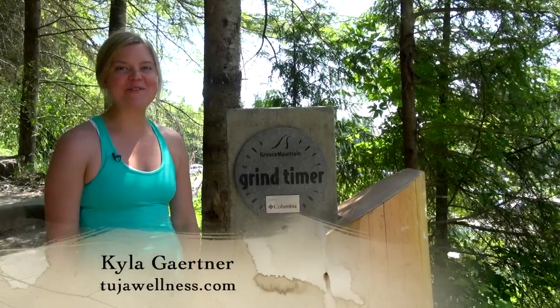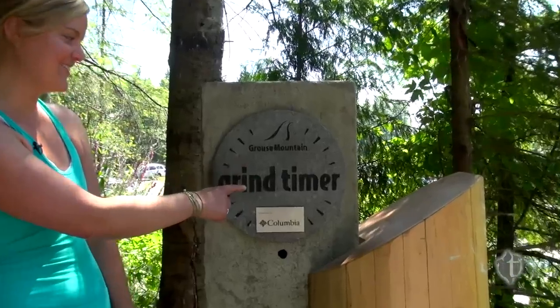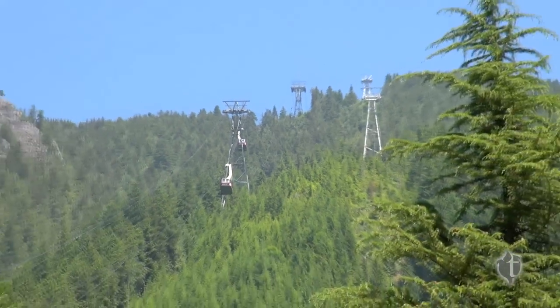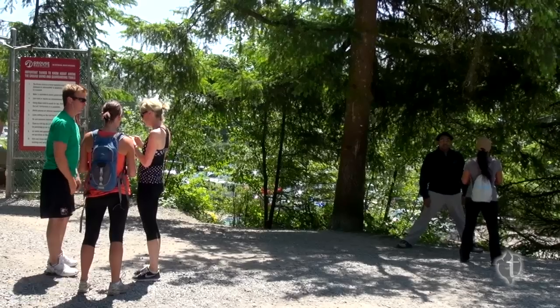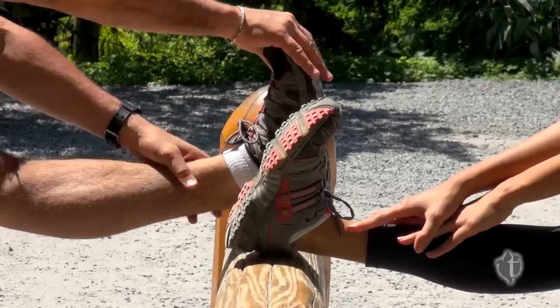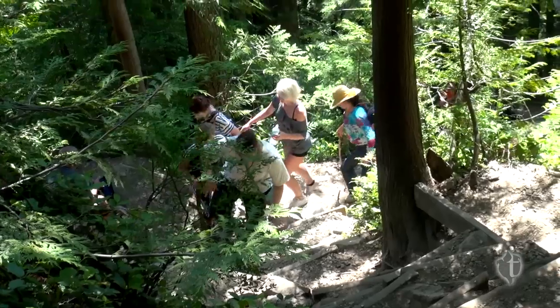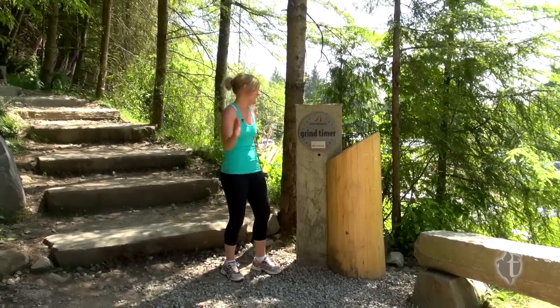There's something I've always wanted to try, and when you're in Vancouver, you absolutely have to hike this, the Grouse Grind. For the average hiker, you can expect to finish the Grouse Grind in about an hour and 15 minutes. There are those who run it all the time and finish it much quicker, or there are those who need a lot more time. I might die. Let's do this. Okay.